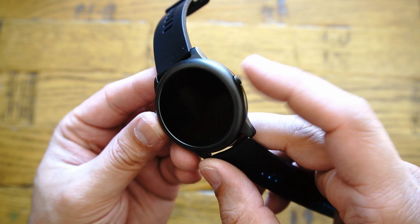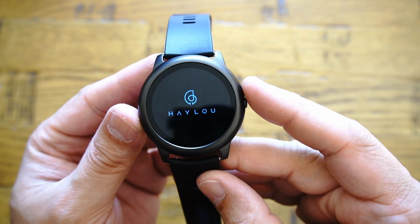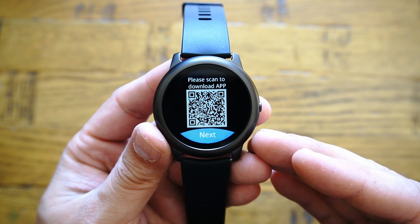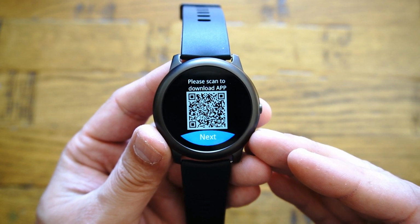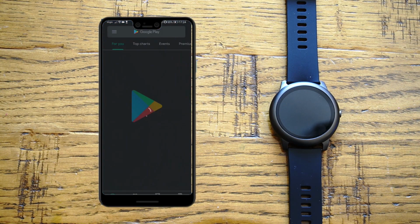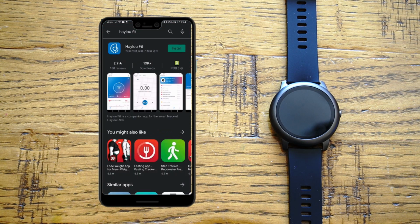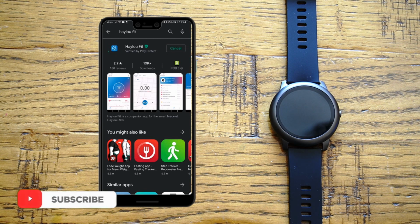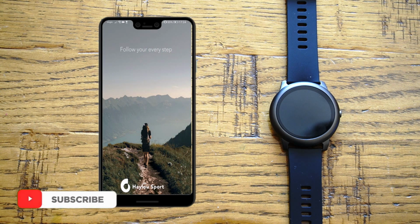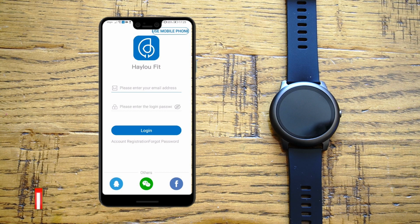Now to power up the smartwatch, you need to press and hold this multifunctional button. Once the smartwatch is powered up, scan this QR code to download the smartphone app on your mobile phone. You can also download the application manually from the Google Play Store or the Apple Store if you want to, by searching for the Haylou Fitness app and hitting the install button. Once the app is successfully installed, open it, where the first thing you need to do is create an account with the Haylou Fit application.